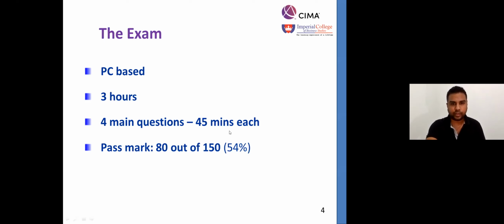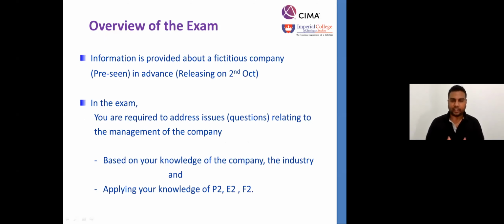Let's look at how the paper is structured. The management case study exam, as the name itself implies, is based on a case study. If you take the November exam, 7 weeks before the exam, information about a fictitious company is provided to you. This is the case study, also referred to as the pre-seen. In your case, the pre-seen is releasing on the 2nd of October.